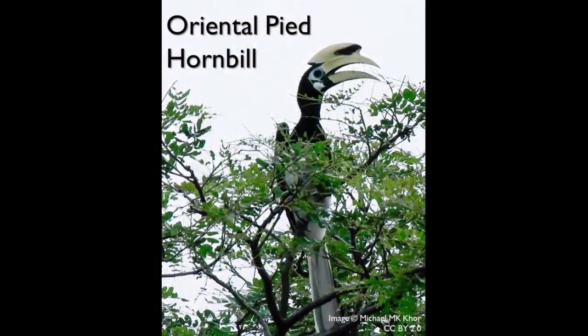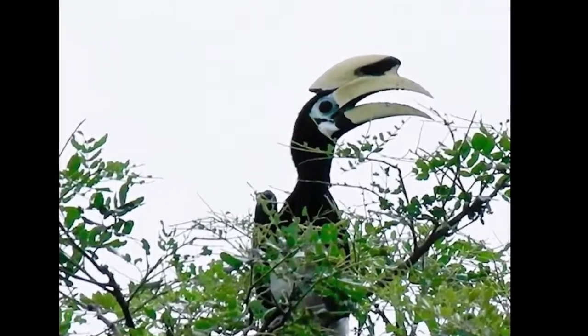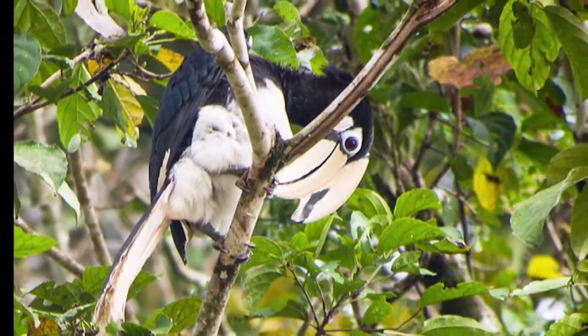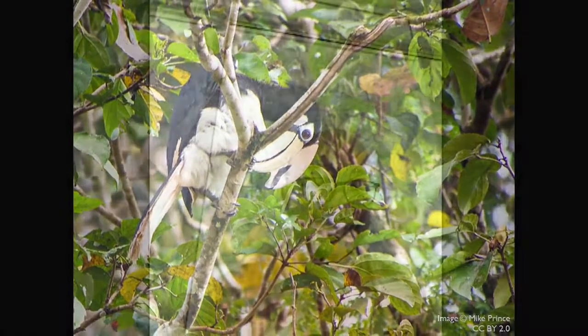In Kuala Lumpur, there are a few notable species that can cause excitement among nature enthusiasts and bird watchers. One such example is the oriental pied hornbill. These are large, striking birds with black and white plumage and a unique casque on their bill, and they can be spotted in certain areas of Kuala Lumpur, particularly in pockets of greenery and forested areas.